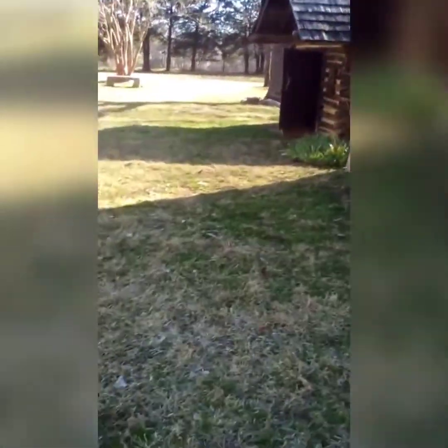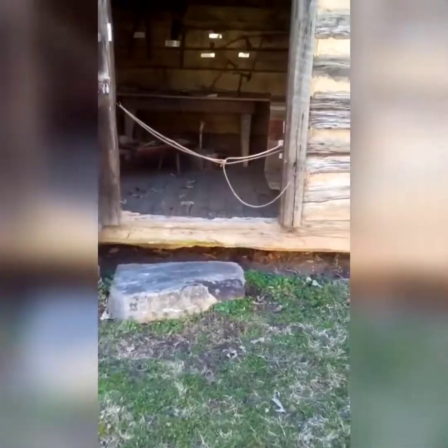I read somewhere during one of my tours today, one people, not north, not south, not east, not west, but one people. This was the wheat house.